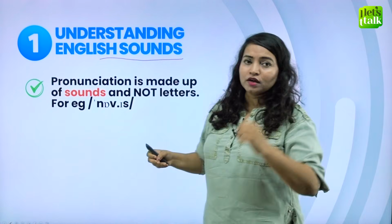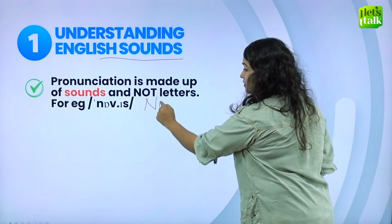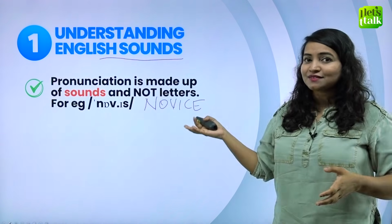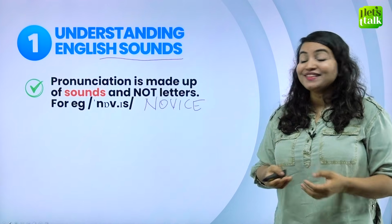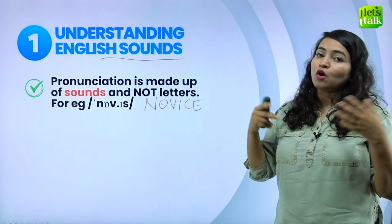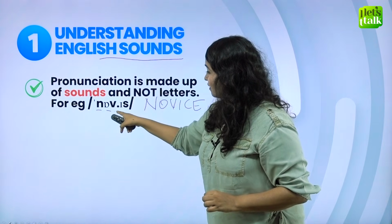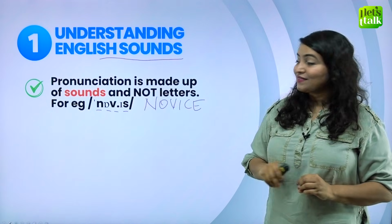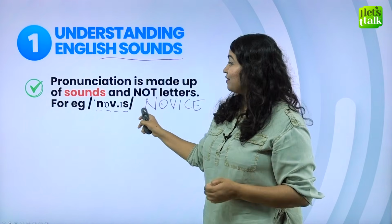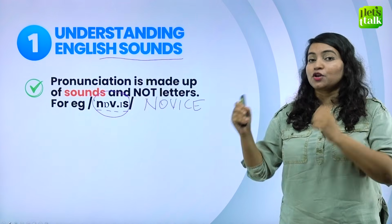Let's understand a word called novice. Now, the word novice is spelled like this. Do you say novice or novice? Well, looking at the spelling or the letters in the word, you can call it anything. However, if you look at the sounds in the word, there are 5 sounds in this word, which is n, o, v, e, and s. These sounds will help you learn a pronunciation correctly.